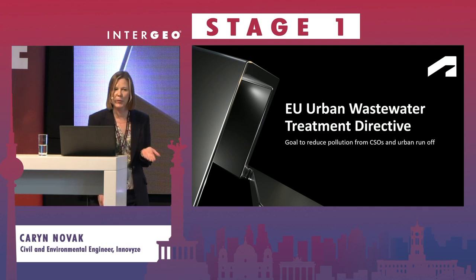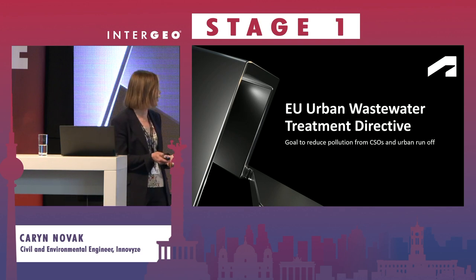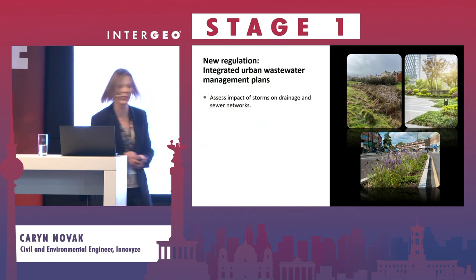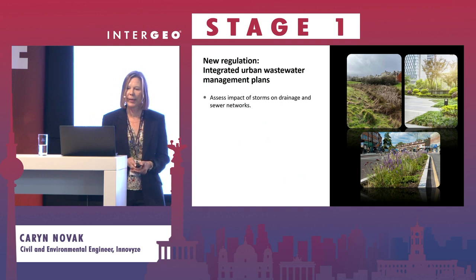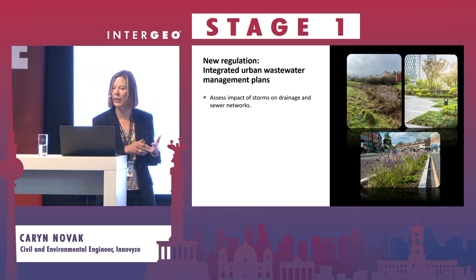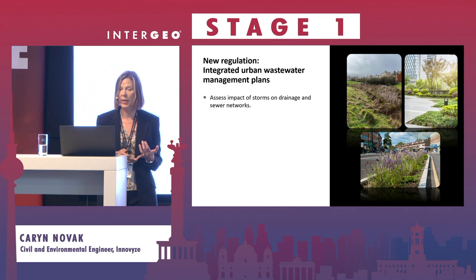And a lot of it comes from urban runoff and CSOs. So there's some work we need to do to address that. They're taking more of a preventative approach. And what they're proposing is something called an integrated urban wastewater management plan. And what that is, is taking together all of the aspects of a catchment in a holistic view, considering wastewater collection, drainage, stormwater, and then looking at the impact of storms and how it impacts your rivers and streams, particularly if it's coming from a combined system where there's a higher risk of a spill.